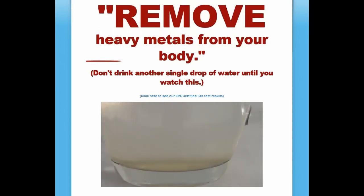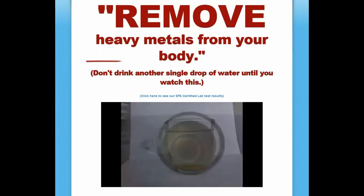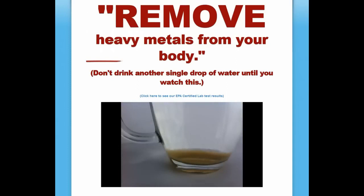I zoomed in here a little bit to show you the stuff collecting at the very bottom of the glass. And I let this glass sit for a day. And the next day, this is pretty much what you're left with: perfectly clean, pure drinking water, full of life-giving minerals, and all the stuff that makes you sick is collecting at the bottom. The heavy metals, the chemical and biological contaminants. You can see it at the bottom of the glass.